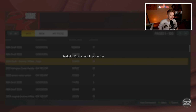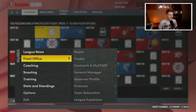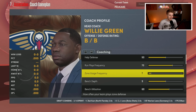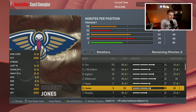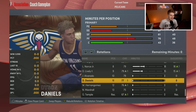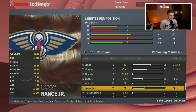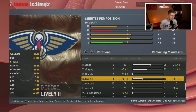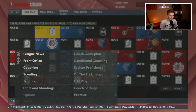Again, it would have been really cool to have a Dame and CJ backcourt in New Orleans, but things don't all work out. But looking at the rotation going into this season, a 9-man rotation, you have De'Aaron Fox, CJ McCollum, Brandon Ingram, Zion Williamson, Jackson Hayes, Herbert Jones, Trey Murphy, Larry Nance, and Derek Lively. And then you have Jose Alvarado and Dyson Daniels sitting on the bench. So I want to put Dyson Daniels in the rotation for sure. So I'm going to move Larry Nance out of it, and that is the rotation I'm going to roll with for this year.